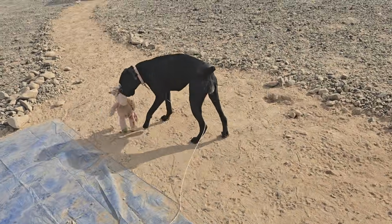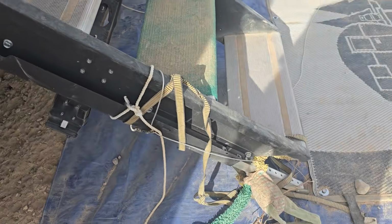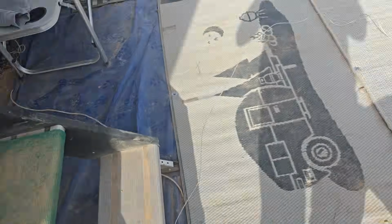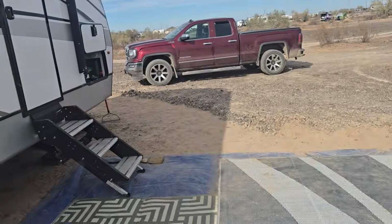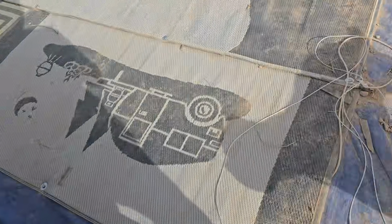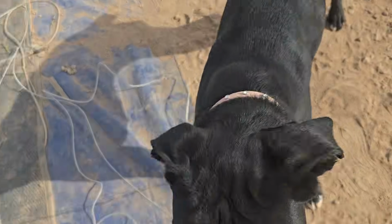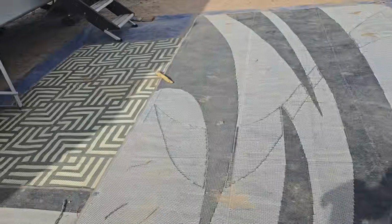But this little gal right here, a spunky one, likes to chew through all of her leads, every single one of them. The other day I was farting around with something, and Gypsy, what are you doing, babe? I opened the door, and there's Gypsy sitting at the bottom of the steps, and her last lead is hanging about 8 inches from her neck, just frayed.